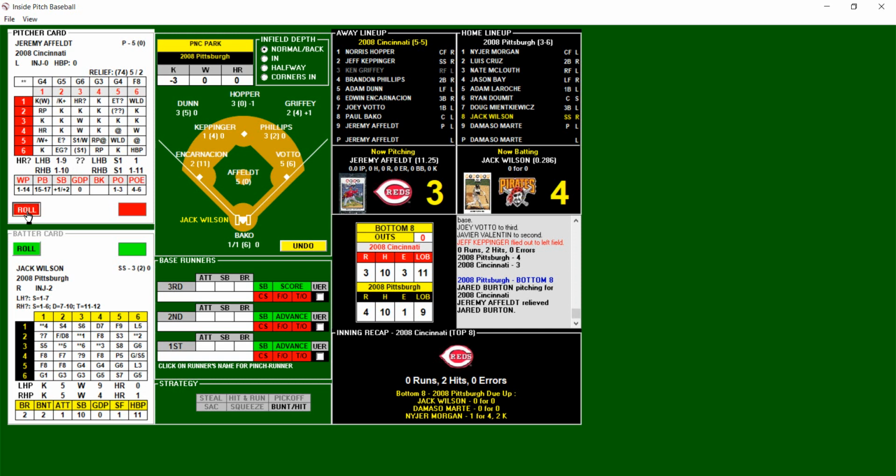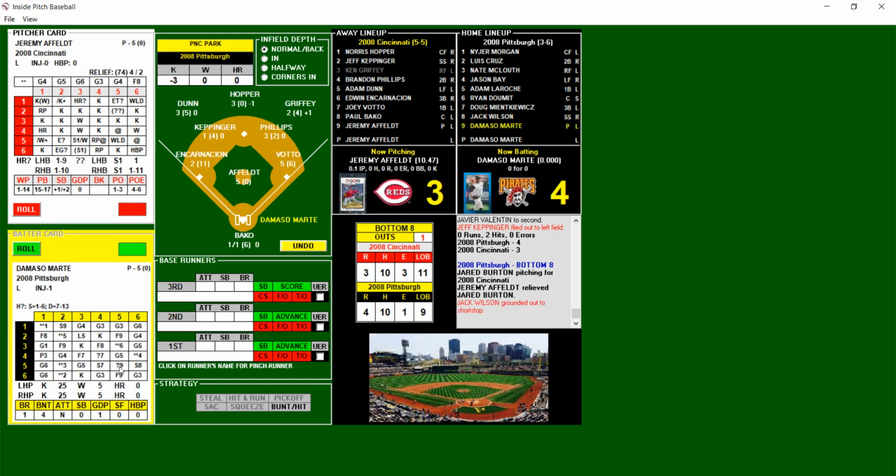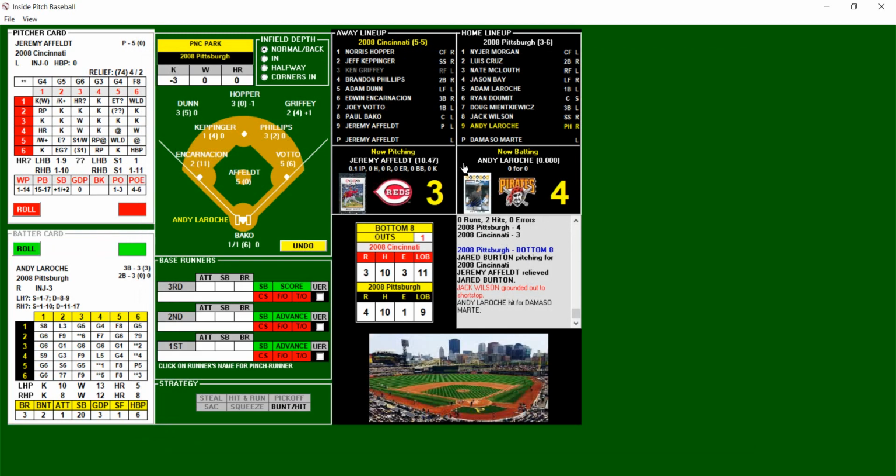And here's the pitch to Jack Wilson. Wilson batting .286, 4-1, strike 2. The 11 is too high. 5-5, and that's going to be a ground ball to Kippinger. Out number 1. Damaso Marte not taking the hit here. And they're going to bring in Andy LaRouche to take the hit.